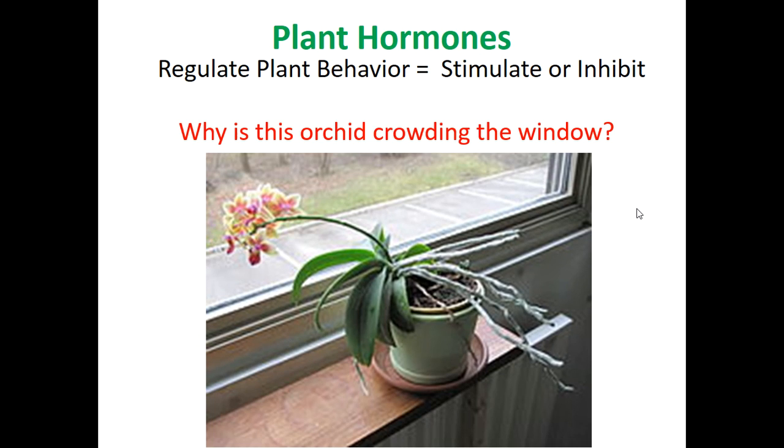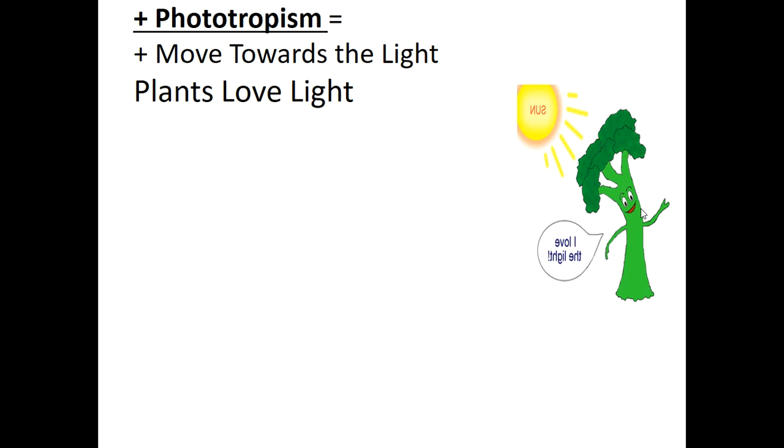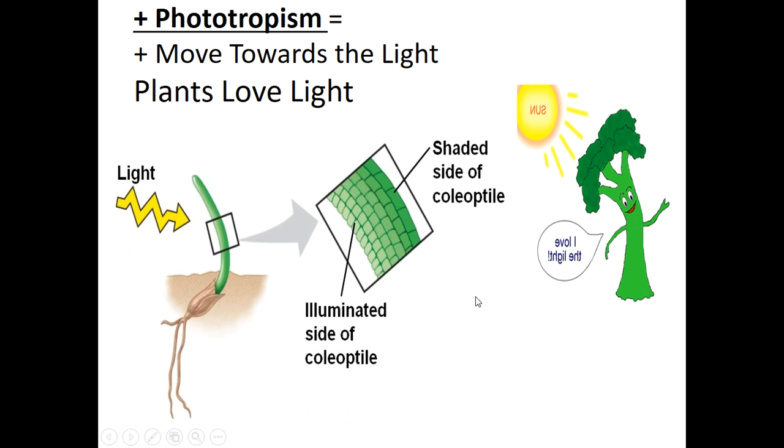A good example would be this. I've got this beautiful orchid, and like the plants that are in my window at the class, they're all growing and crowding the window. Why are they doing that? Well, the story is, of course, that plants love light. Look at that little broccoli. He's talking backwards. This, of course, is called positive phototropism. Positive means they're moving towards the light, and plants move towards the light. In an elegant way, they grow towards the light.